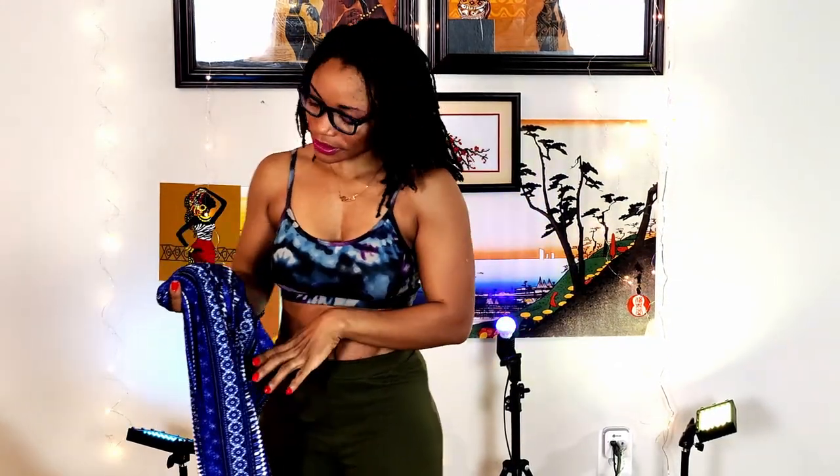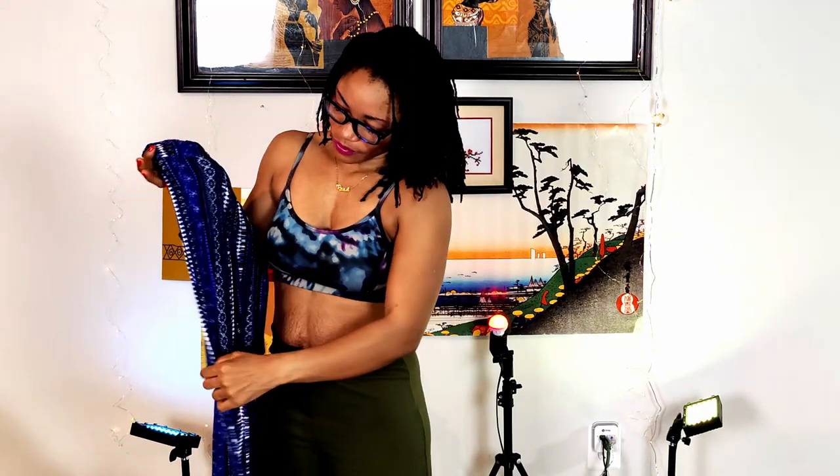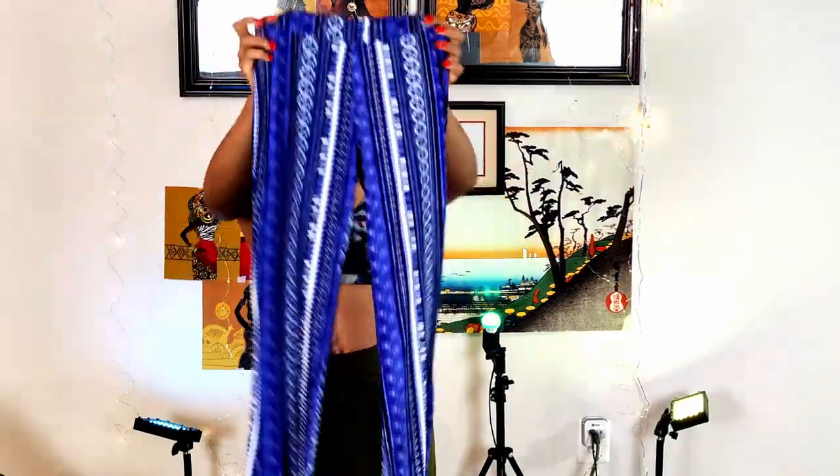I bought this. For some reason I took the tag off this because I knew it was going to fit me. Honestly, it's not that the other one will not fit me, but for some reason, I feel so comfortable. This is so beautiful. You know what, guys? I could also wear this to the gym if I want to look weird. No, just kidding. So this is super.